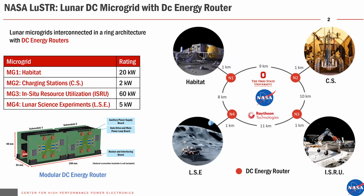self-sufficient. But at the same time, if we have extra power from one microgrid, we can optimize the power usage. And also at critical conditions, we can utilize resources from other microgrids to support critical load in another microgrid when the power source was lost in the microgrid that was in trouble.